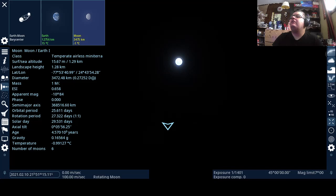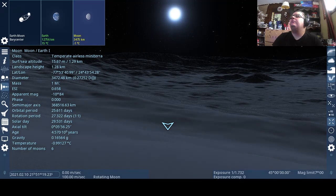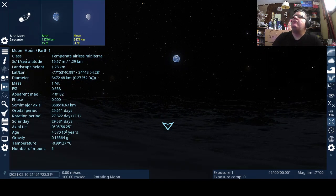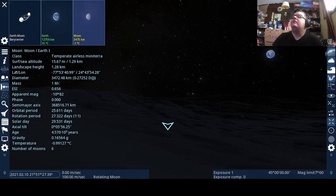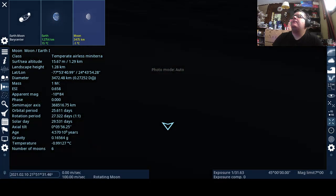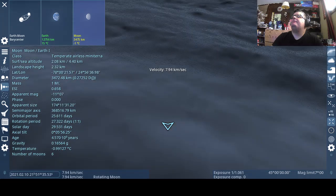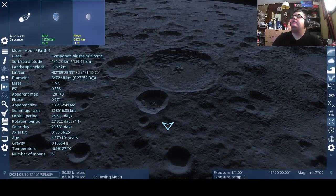We can't obviously see ground with it. That's a pretty good camera. Let's turn on the HDR camera so we can see it, both the ground and the Earth better. It's pretty beautiful. Turn the auto cam back on. This was a pretty good picture right there.